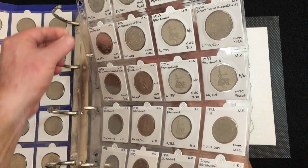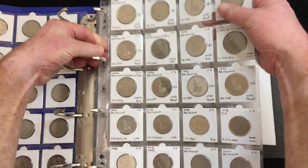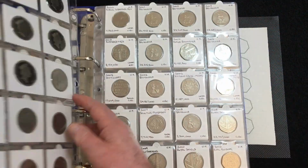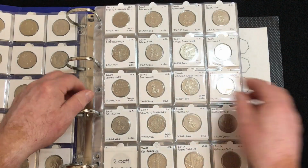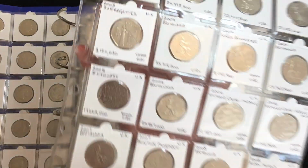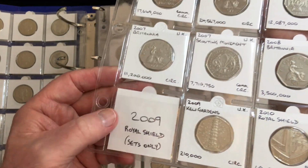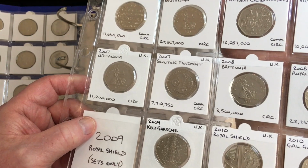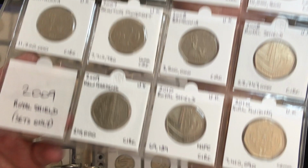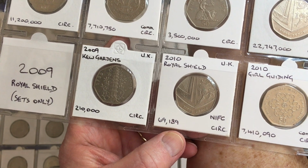Now, I do have one that will stick out like a sore thumb that really shouldn't be there, but I thought I'll get it anyway. It's following the page on this one. There are a couple of spaces, and I still haven't got a 2009 Shield. I do have a 2010 one that I did find in a hunt.